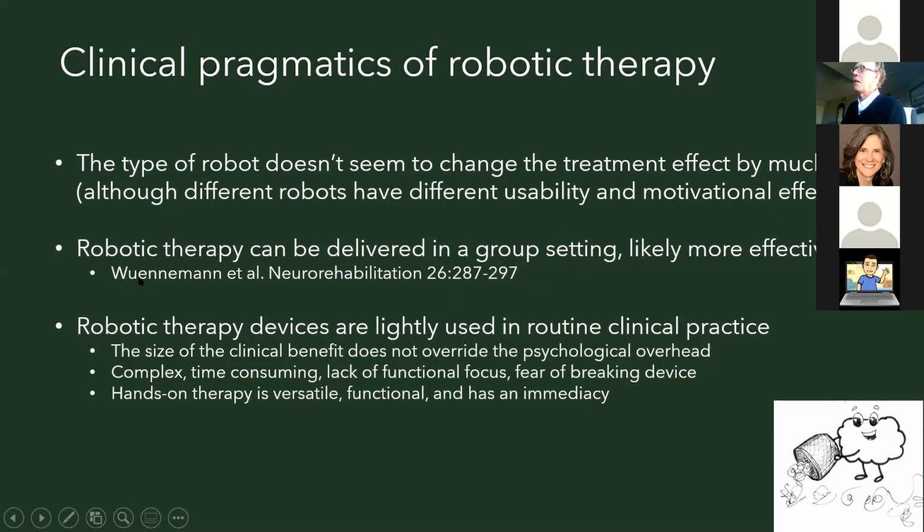And there's a really neat study by Wonneman that was published recently showing that when comparing doing Armeo Spring therapy in a group versus individually, you actually get better therapeutic effects doing it in a group.